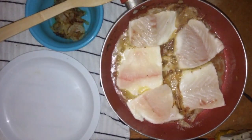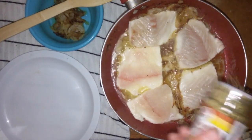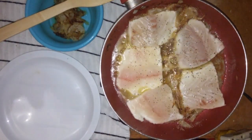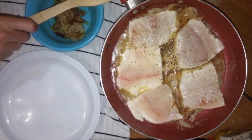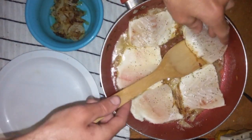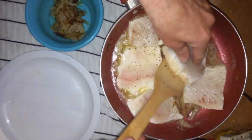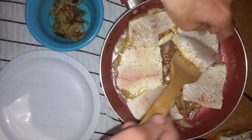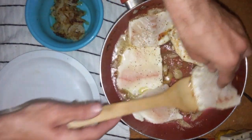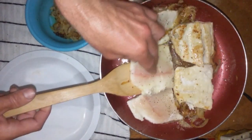Well, I don't know about you guys, but I think it looks like these guys are ready for a little flippy. Before I do that, sprinkle a little bit of lemon pepper across the top of them. And guys, I'm not used to cooking fish this thick, so we'll see what happens. Apparently I'm not used to flipping fish this thick either.